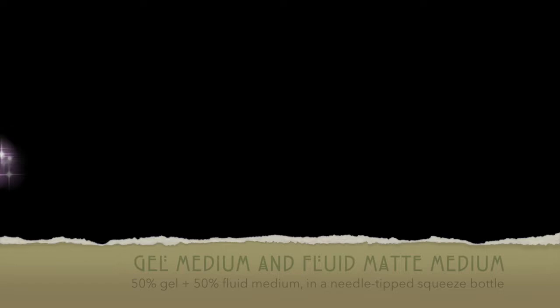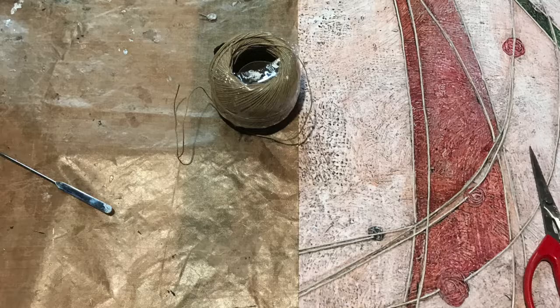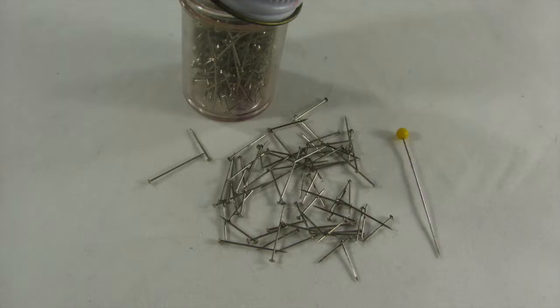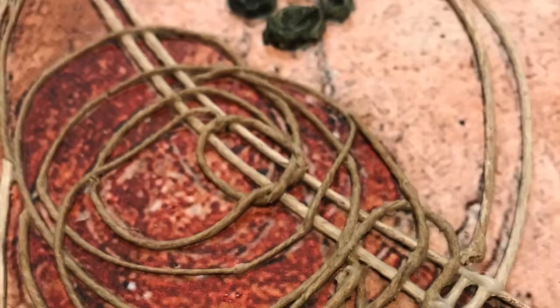Adhesive. Gel matte medium and fluid matte medium in a 50-50 mix was my adhesive, as well as sealant applied with a needle-pointed bottle. Adding string. The next step was adhering cords to all the raised lines of the image. The painted hemp was glued directly onto the canvas. Tiny straight pins were required to hold the cords in place as they dried, especially on the curves.